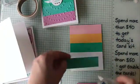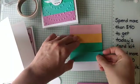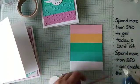Followed by Summer Splash. And Petunia Pop.